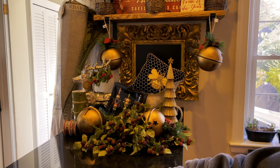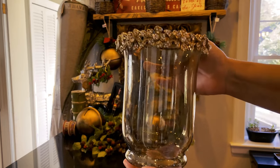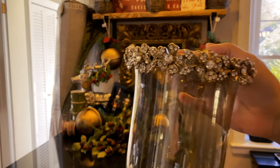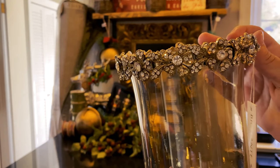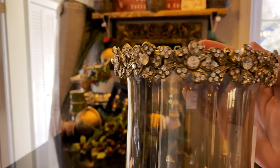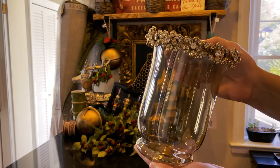And that was the larger one, and then I have a smaller one here. Now they only had two of these. I wish there was three, but I did find another really nice hurricane that I believe just goes wonderfully with them.